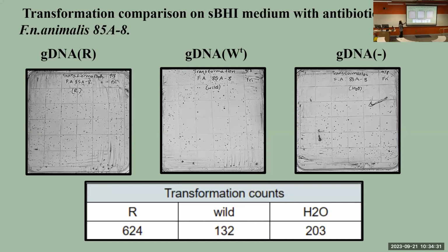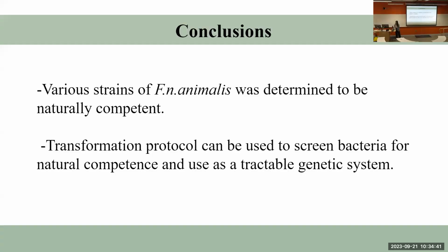Similar results were found in the 85A8, which is a different strain of F. animalis. So we have way more growth, almost triple. For conclusion, we found that various strains of F. animalis are naturally competent, and the transformation protocol can be used to screen bacteria for natural competence and to develop a tractable genetic system.